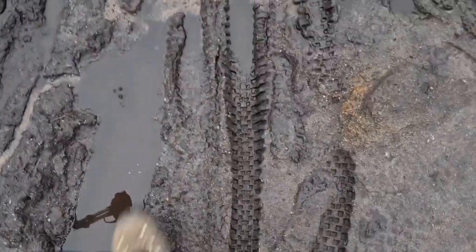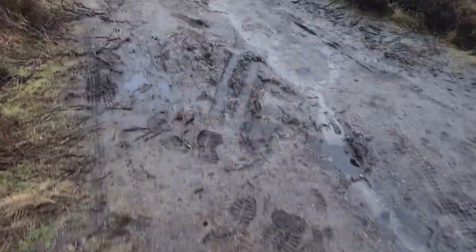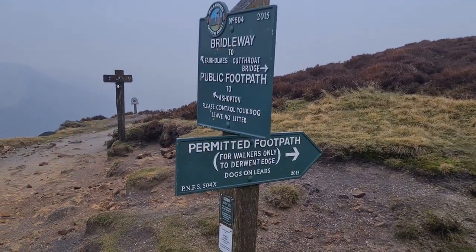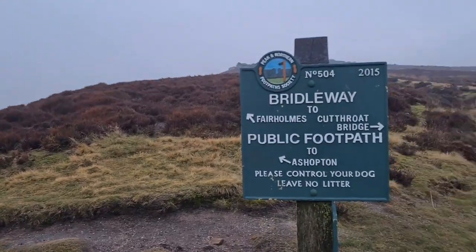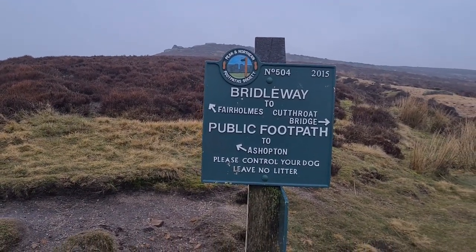Never escape it, can you? Oh well, we're all eight, aren't we? Straight through, easy peasy. Permitted footpath for walkers only to Derwent Edge. That kid there's just ran up, so he's been a bit naughty. You're only allowed to walk. Fair Holme to the left, Cutthroat Bridge right, Ashopton, decent.